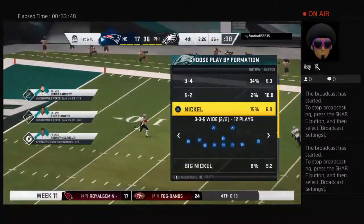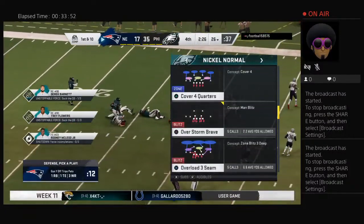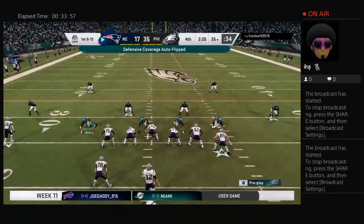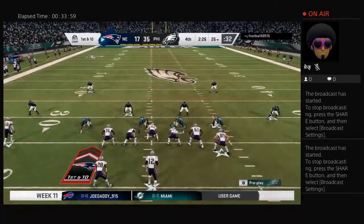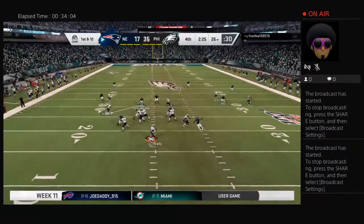The Patriots take over 1st and 10 at their own 26-yard line. The Pats at the line, ready to go. They're sort of seeing themselves spiral out of control. Let's see if they can get things back on track.